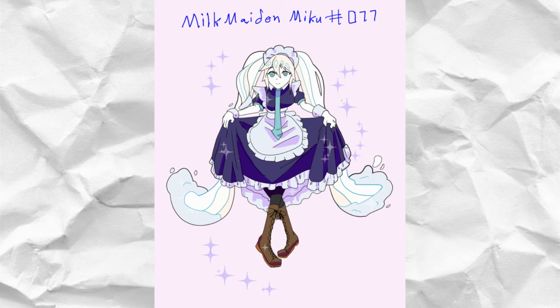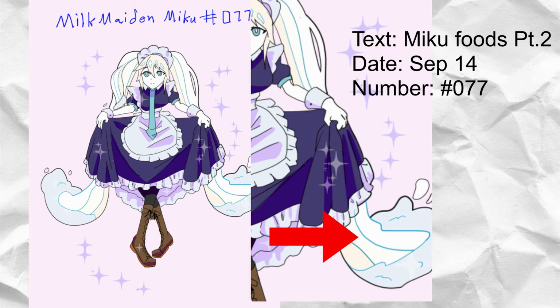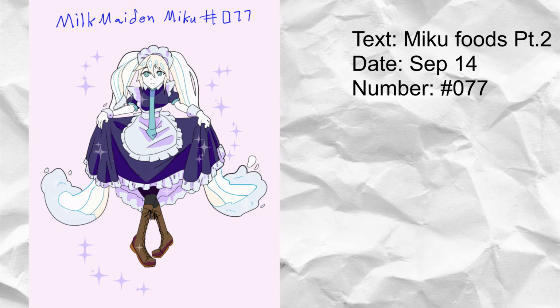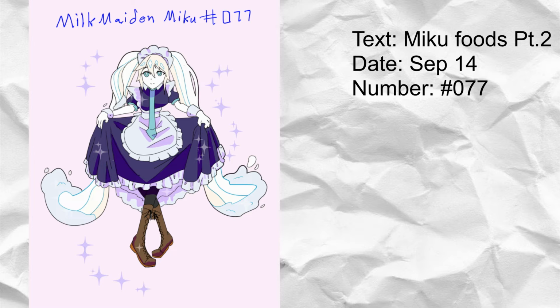Number 77. Milk Maiden Miku. This one I think came out really well. The line work comes out very nicely, very bold, with the use of blue for the inner lining. Her hair, in this case, is supposed to be milk. Her skin color is changed to a creamy color, milk. The tie is one of the most iconic pieces that still remains on her. Beyond that, I changed her outfit mostly to a maid, and she has a very nice pose.